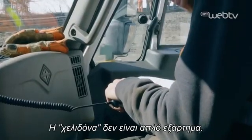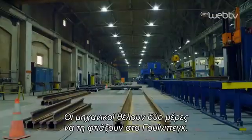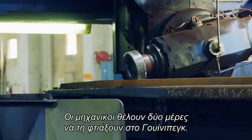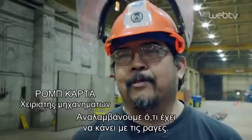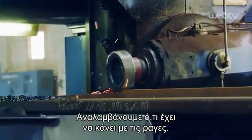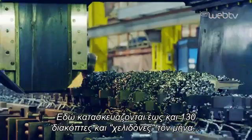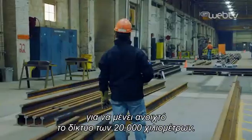The frog is no ordinary piece of track. It takes Canadian Pacific engineers 2 days to forge and machine each point at a workshop in Winnipeg. We machine the switch point. Some are for frog rails, point rails. We do everything about the rails. Workers here forge up to 130 switches and frogs every month to help keep the railroad's 20,000 kilometers of track open.